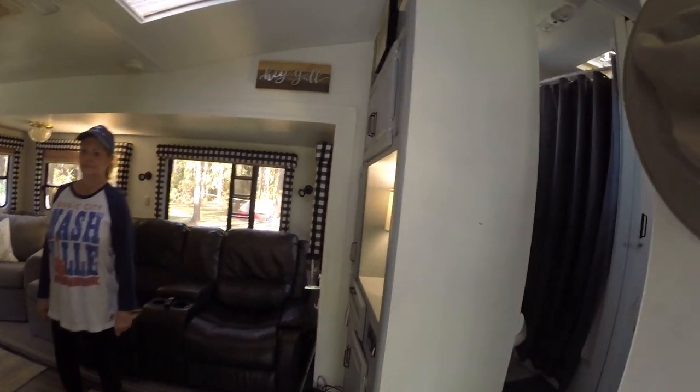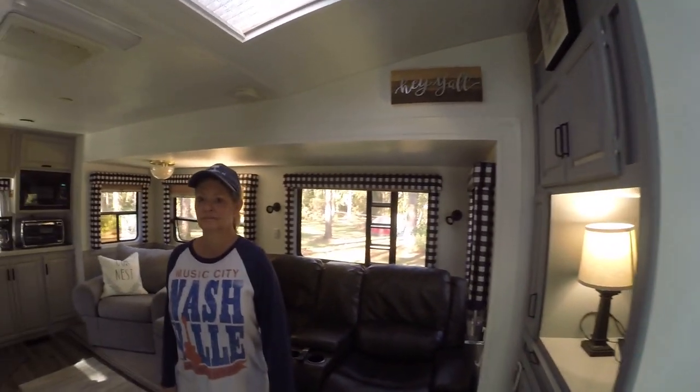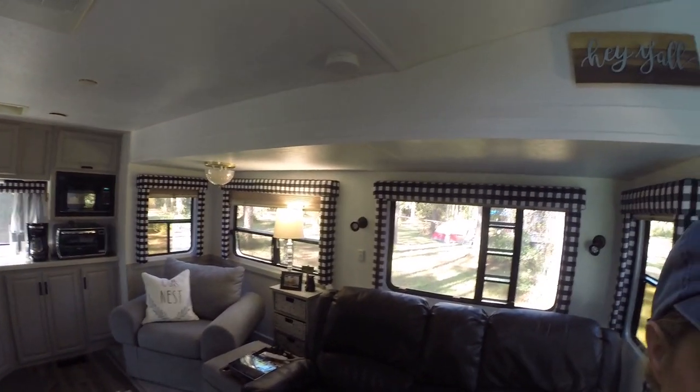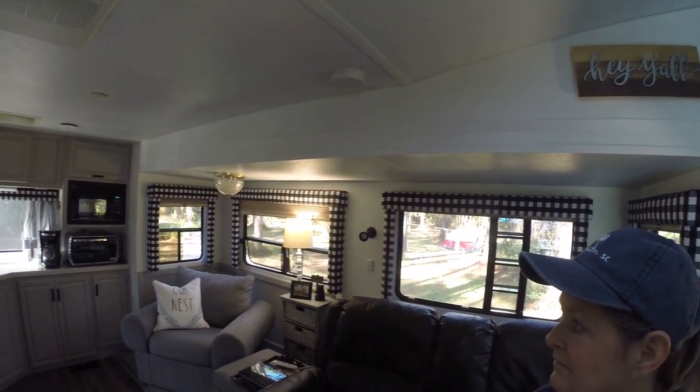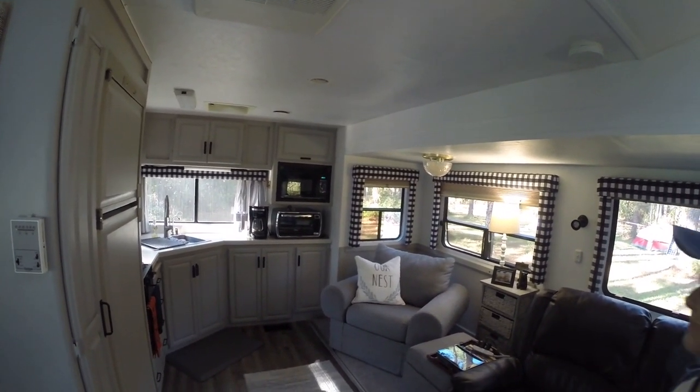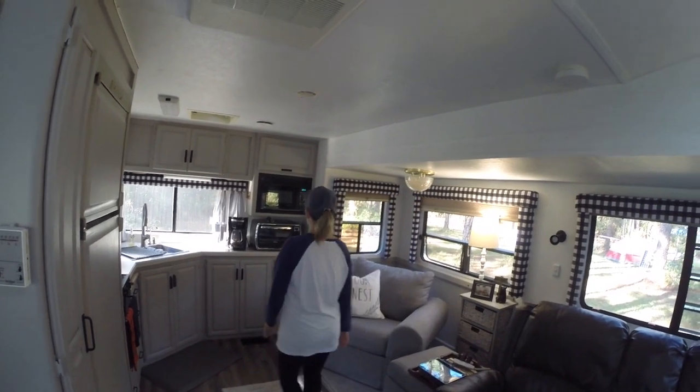All right, as you enter through the front door, like we showed you before, we went right to our left. And as you can see, Kim has done a lot of different colors in here. The black and white and gray is the main. So show them what you did, Kim.